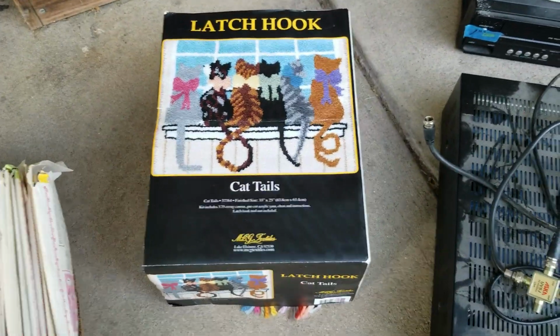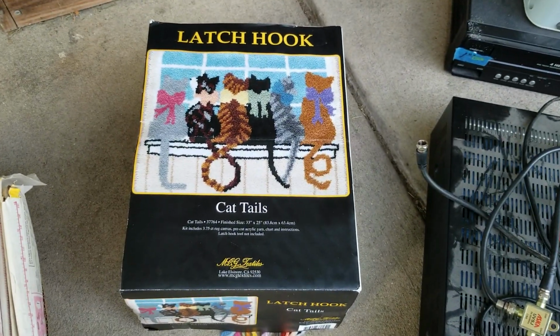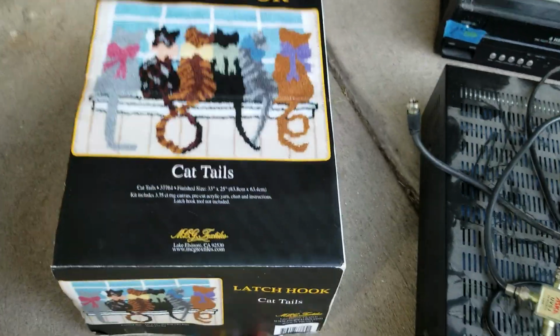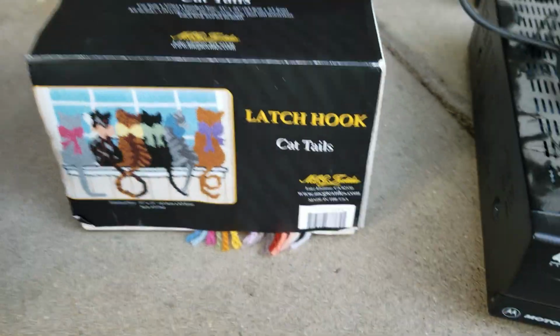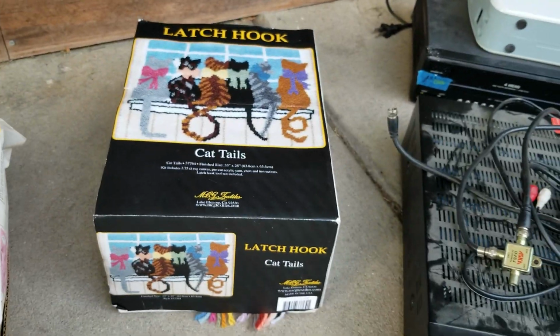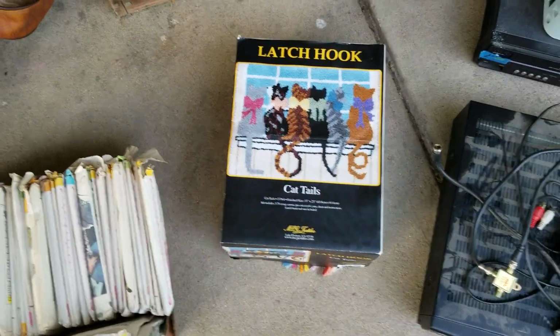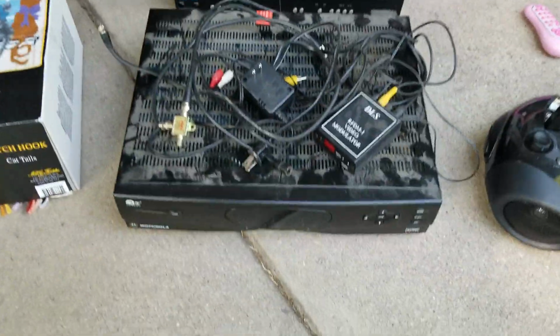Okay, Latch Hook Cat Tails. This is also new and sealed. When you find craft kits like this, if they're sealed, scan them on Amazon. Okay, this has rank on Amazon, but it has 0 sellers. That's like my favorite thing ever. Okay, because then I get to just select my price.